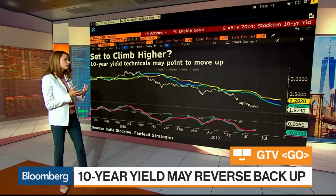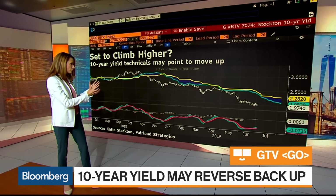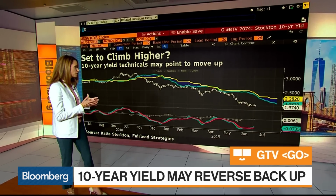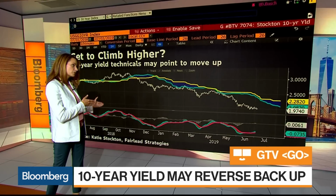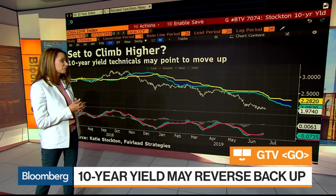That's, of course, a very psychologically significant level. So I think we have to defer to the downtrend, but I think there is a good chance that we see some stabilization in here around that 2% level, given the loss of downside momentum, and that would then preserve very important long-term support back from 2017 and prevent a breakdown that would target about 1.4%.